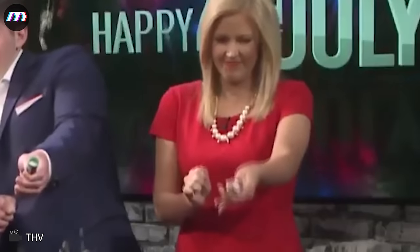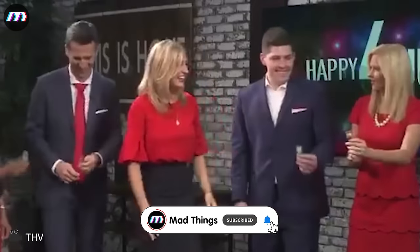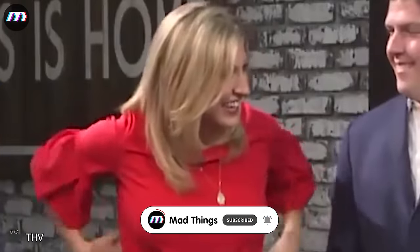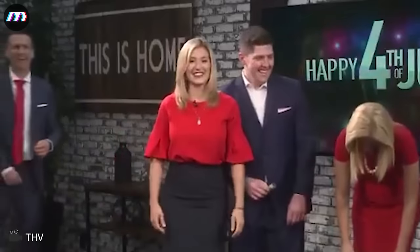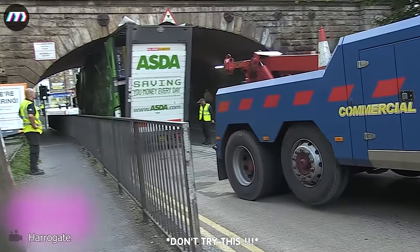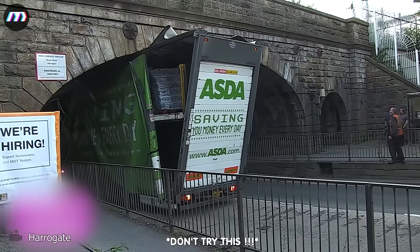3, 2, 1. Blowing confetti doesn't seem right for her. But after all, she made the new year's party stand out, right? Maybe it's not the fireworks. In Harrogate, Asda truck drivers should omit the exact phrase from their resume.